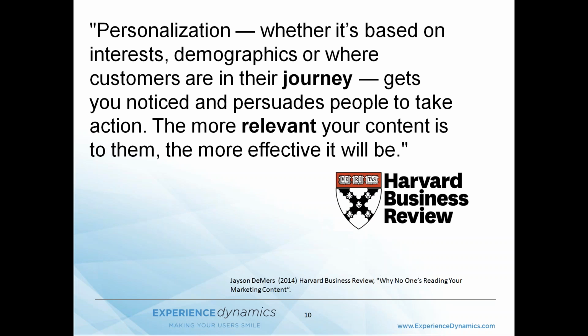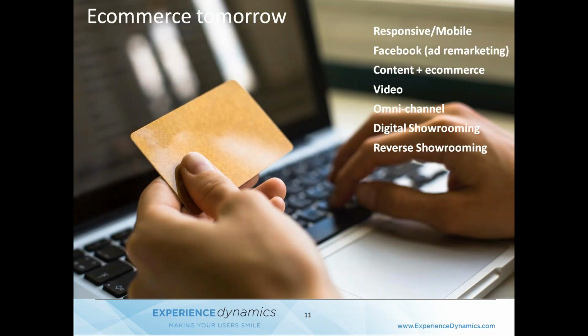We're actually going to show you some examples today of content and of how important content is in the conversion process across the e-commerce usability experience. So hold that thought from HBR, because it's a very important point.